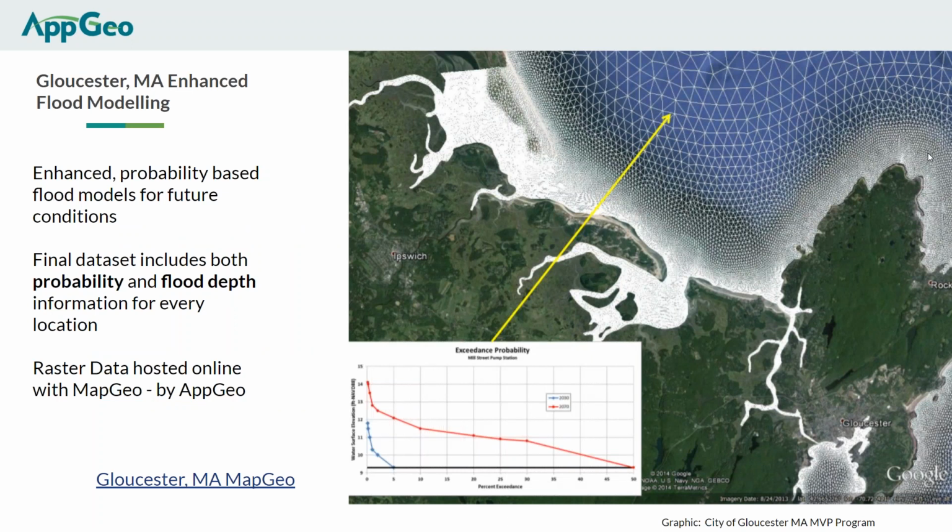So under the hood of this effort is an enhanced flooding model that was developed in part by research firm Woods Hole Group here in Massachusetts. This advanced model simulates the effects of tides, storm surge, wind, waves, river discharge, and sea level rise for current and future climate scenarios. It also considers the local bathymetry and topography to evaluate the exact probability and depth of flooding for any particular area at a very high spatial resolution.